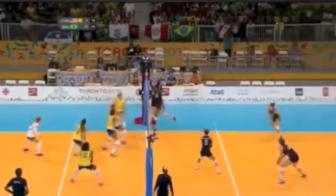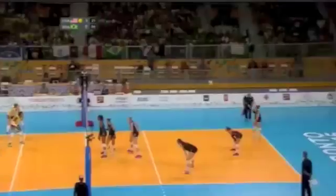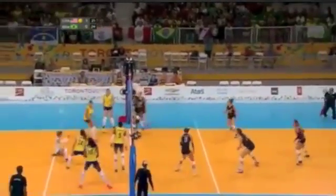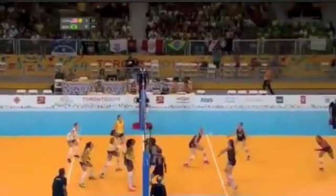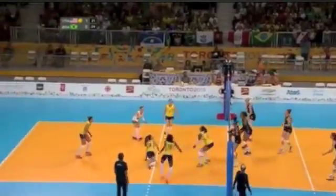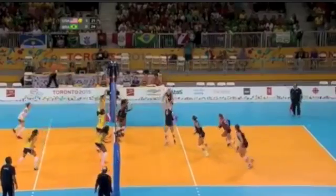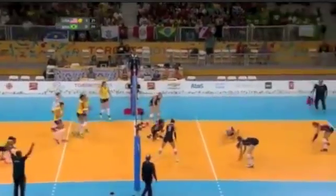Second opportunity, but the block is there. Rachel Adams refusing to give up. States, but the fight has been there from the Americans, and they go to the wing and block again. Here they come. Brazil keeps it alive. It's Rosa Maria. The tip over.